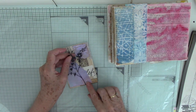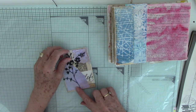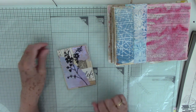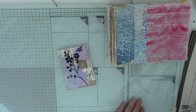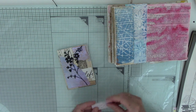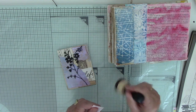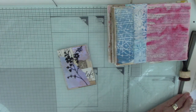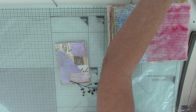And for these pieces, I was going through black cardstock and cutting quite a few of these die cut flowers, which I think are quite nice to have in your stash. They're always good to add to a page. And I did think I would add a little piece of ephemera down here, before that flower goes on. And then for this one, I definitely need art glitter glue.